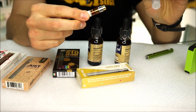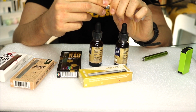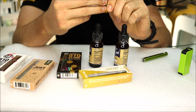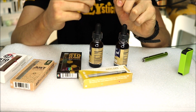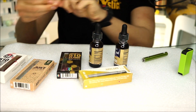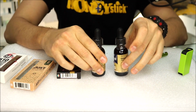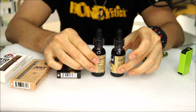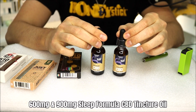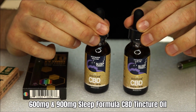That's if you're into vapes, but a lot of people might not necessarily be into vapes and they're looking for more of a sublingual. So in our sleep line, we have the tinctures, which I have 2 different tinctures that we have. We have a 600 milligram, which is a broad spectrum. And I also have a 900 milligram, which is a full spectrum.